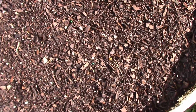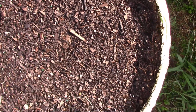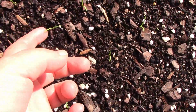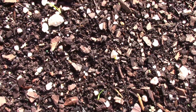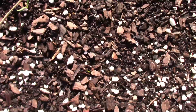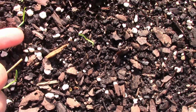Now the containers I just took the paper off of, and they will be sprouting here at any time. And over to the second bed of carrots. Got lots of little tiny carrots starting to come up. Yeah, very exciting and very happy for more fall carrots. Little tiny carrots everywhere.